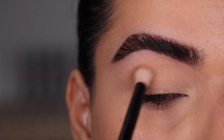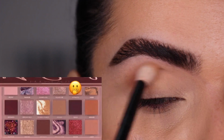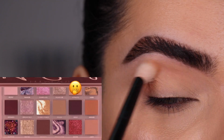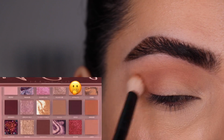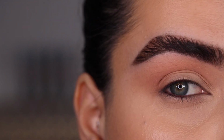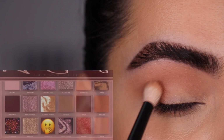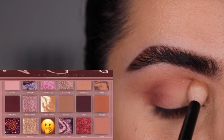Okay, I'm starting look number 3 with the color Hypnotic on my REPHR number 15 brush, and I'm going to blend this color on the crease back and forth, just doing windshield wiper motions. And I've gone back like 2 to 3 times just to grab a little bit of product at a time and build up this shade. Now that the color is nice and evenly distributed on my crease, I have a little bit of Naughty on this same brush, and I'm going to start blending it on the outer corner.